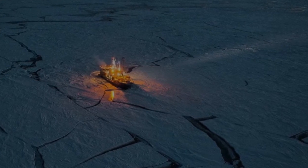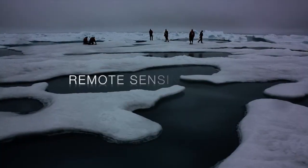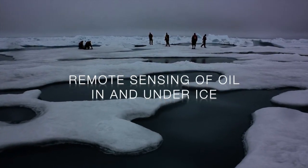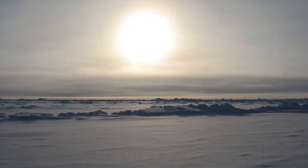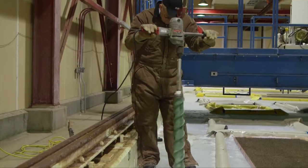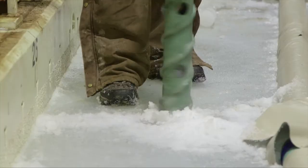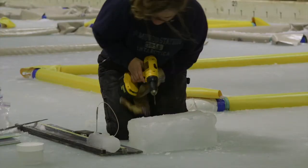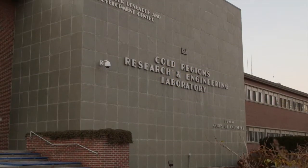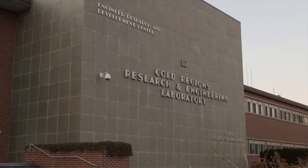The efficient response to an oil spill begins with finding the oil. A spill that occurs under ice is especially difficult to find. Testing approaches to this task in realistic Arctic conditions is extremely difficult. The study of data gathered during recent experiments with multiple sensor systems at the Cold Regions Research and Engineering Laboratory is moving the science forward significantly.